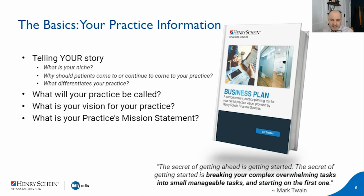So first, the basics. Again, as I mentioned, a lot of this may seem elementary, but it really drives what your practice is all about. You might have it in your head, but a business plan forces you to write it down and actually refine it, making it clear not only to you, but to everyone else and potentially your staff.